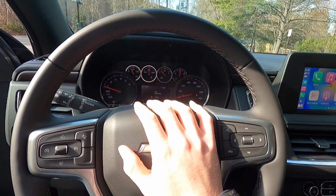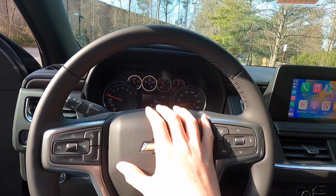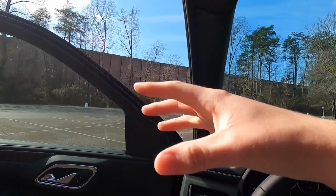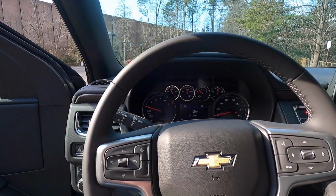But I want to show you guys what the horn sounds like, so let's take a listen to the horn. That's what the horn sounds like on the 2023 Tahoe, and that was pretty loud because you can see we got that sound wall, so that leaves the sound around here and it echoes, so that's pretty funny. You get a leather wrapped steering wheel.